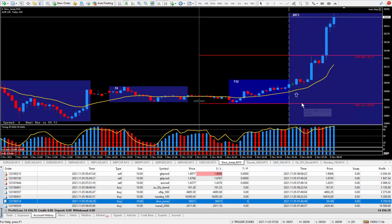Another great looking setup for a great way to trade. The higher time frames was screaming to buy.